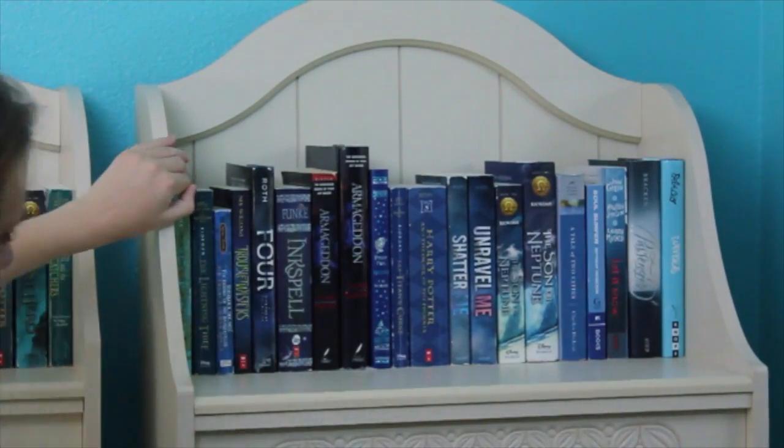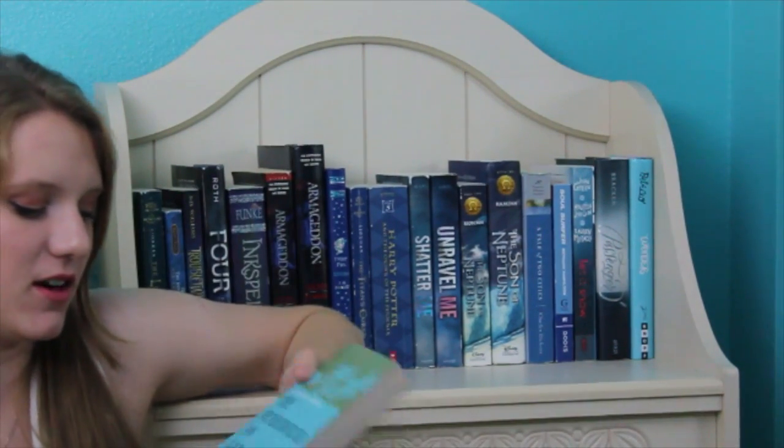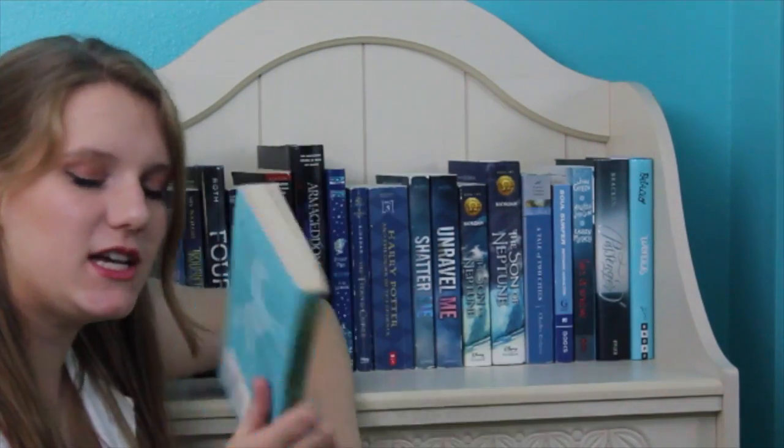This is my blue shelf. I have The Penderwicks, which is like a really weird cross between blue and green. What do you do with this? But this is The Penderwicks on Garden Street, the sequel to just The Penderwicks by Jeanne Birdsall, I think.